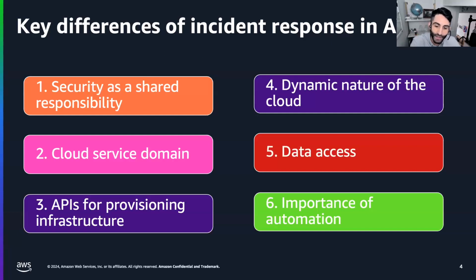And then 6, like the real benefit that I spoke about on the previous slide, while automation is used on premise, it's essential in the cloud and it's much simpler to carry out in the cloud. And we'll get into that when we talk about more of the advanced stages.